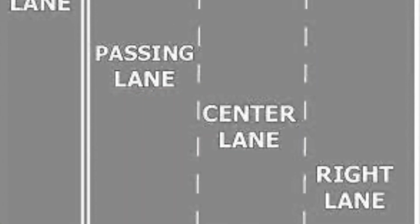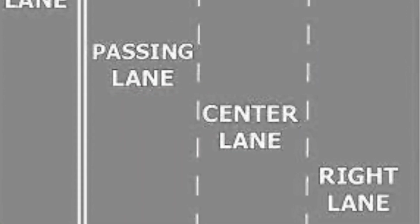You should only be in the left lane if it's necessary, for instance, when there's merging happening, or if it's a case where you're trying to get over to the left lane to help avoid emergency vehicles that are on the side of the road, like Murphy's Law.